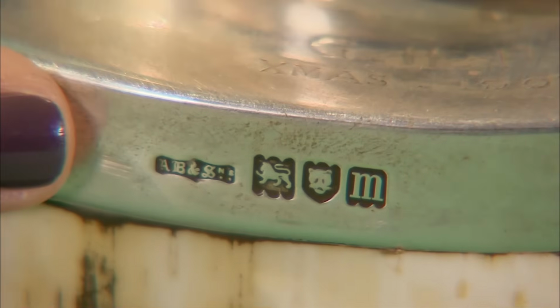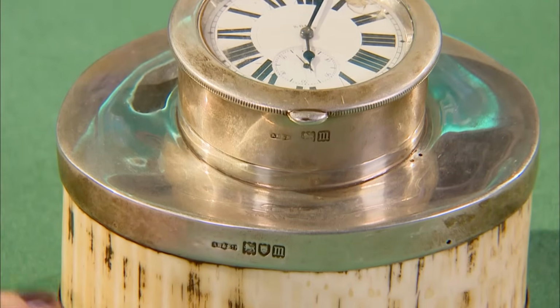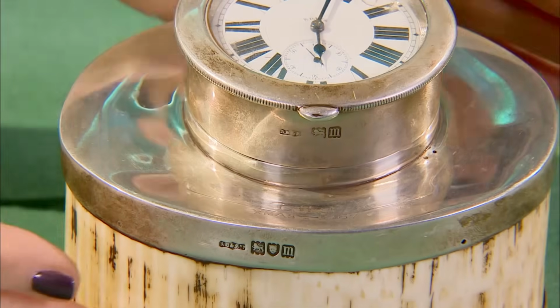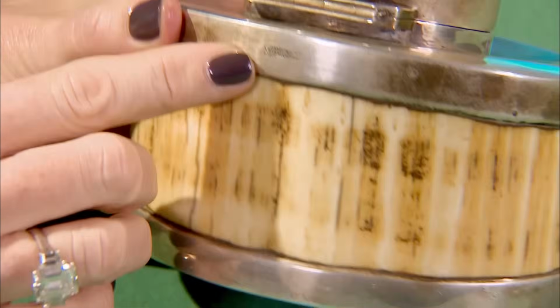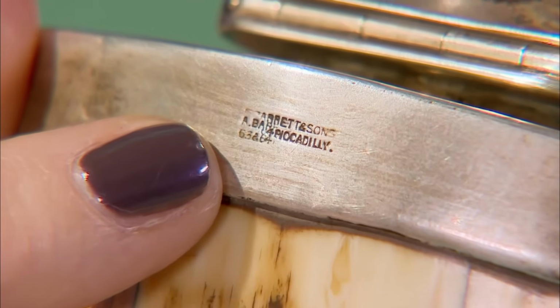Okay. We'll just run through it very quickly. This is silver, in need of a bit of a polish, but I quite like to see things in their original state. We've got a silver mark here, the lion for the silver, and the London and the date for 1907. I believe this is ivory. Yes. And another band of silver and another silver mark. On the very back here, there's the retailer, which is really tiny, and it looks like Barraclough, and that's in Piccadilly in London.